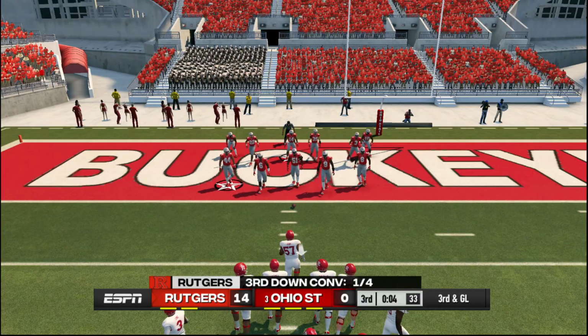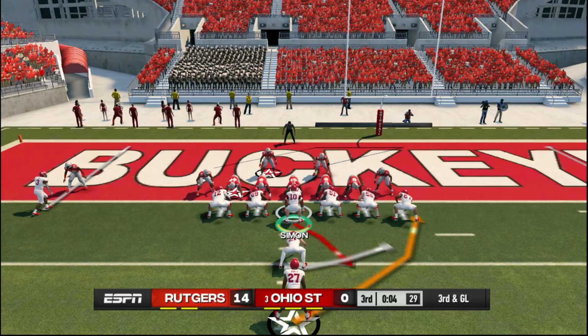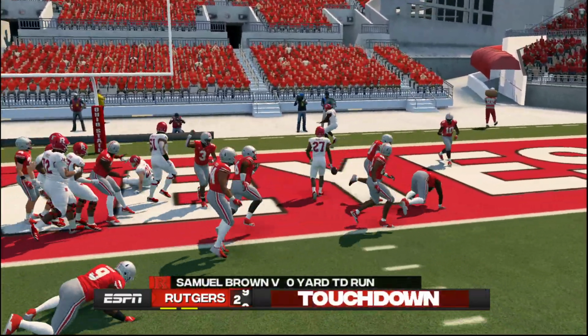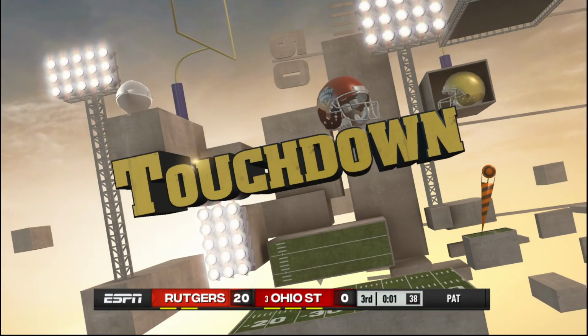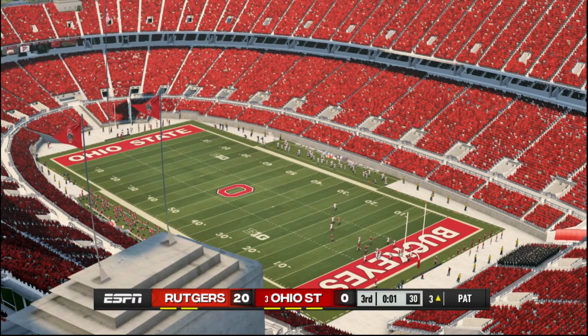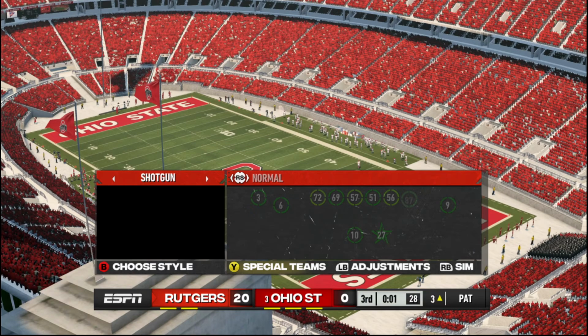From the 1 yard line, third down. They're crowding that line of scrimmage. Touchdown, Scarlet Knights. It takes a lot of strength to run it when you're heading into a massive pile of bodies. Good job of holding on to it and getting it across the goal line.